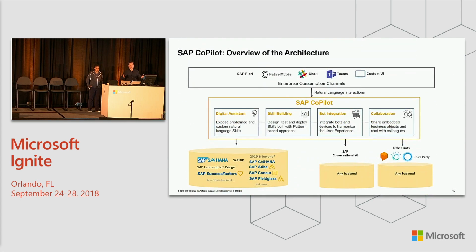Now, architecturally, it works the way you might imagine, which is they've got this really great infrastructure in the middle, which is SAP Copilot, which does all of that digital assistant management. It does the natural language understanding. It connects it to back-end SAP systems and allows you to authenticate with those. And it also learns over time and builds those skills so that what works for a SAP Copilot bot for one company may be different for a different one.